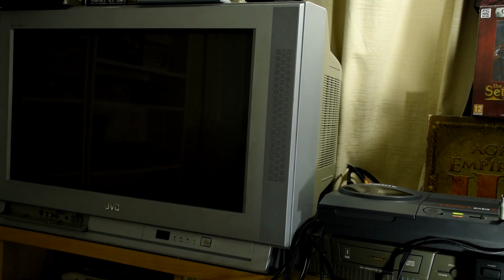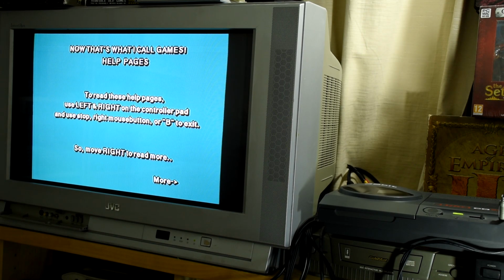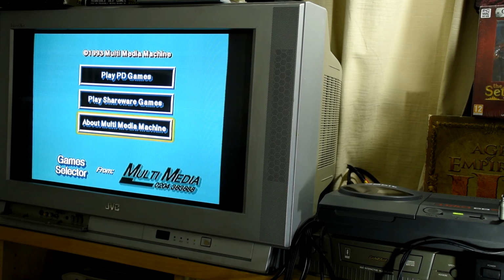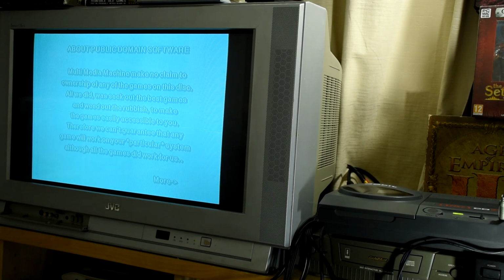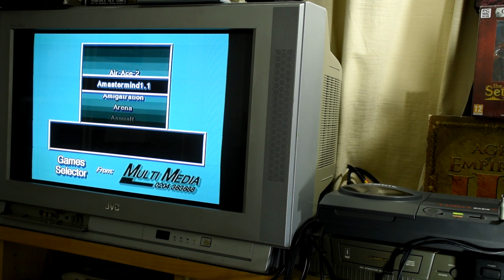There was also a shareware scene, and I expect to find a few shareware games or software on this as well. And that's confirmed when we get to the main menu, where we have the option of listing the PD and shareware games. And there's also an info screen about the company, the Multimedia Machine. And let's start with the PD games. Now, due to the large number of games on the CD, we won't be able to cover all of them. Not without making this a massively long video. Though if you are interested in that, please let me know. So let's just take a random sampling of the games and see what we get.